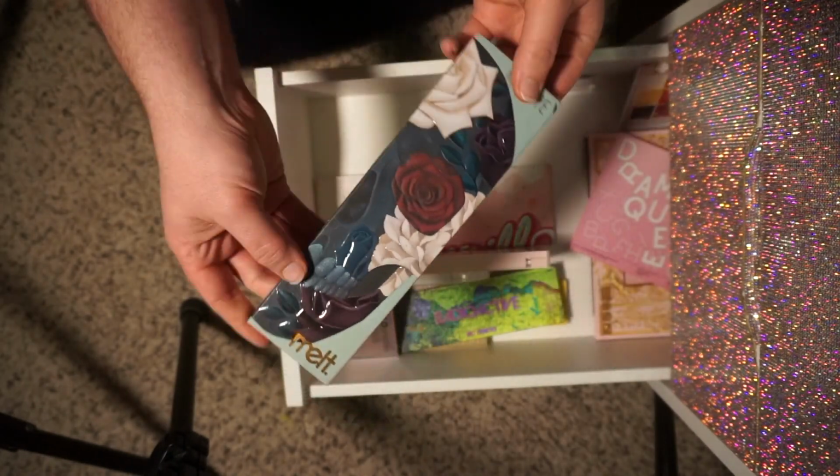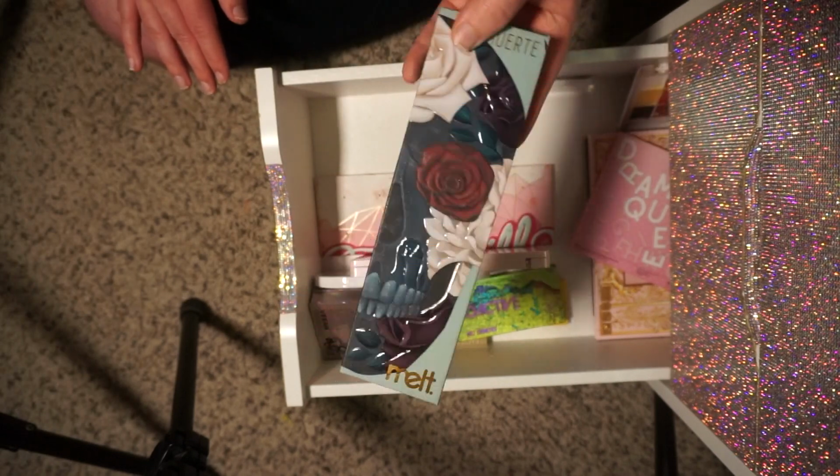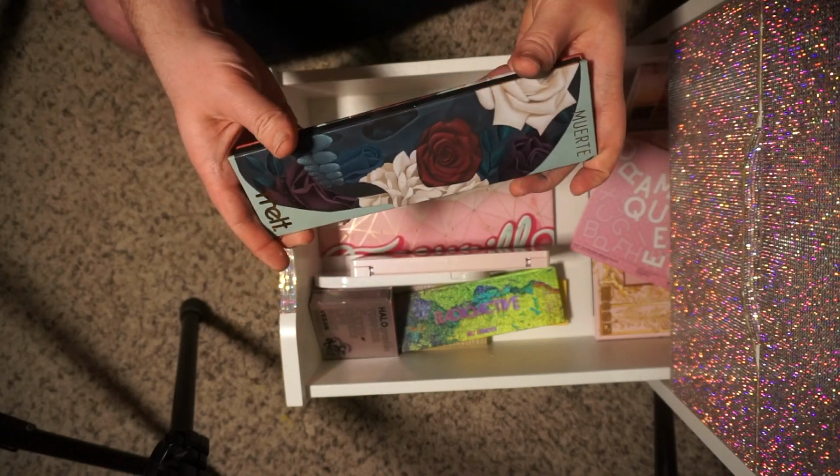If any of my friends are watching and they have the other half of this and they don't want it anymore, I would love to have it, because I love that color story too. I just only had enough money for one and I went with this one.